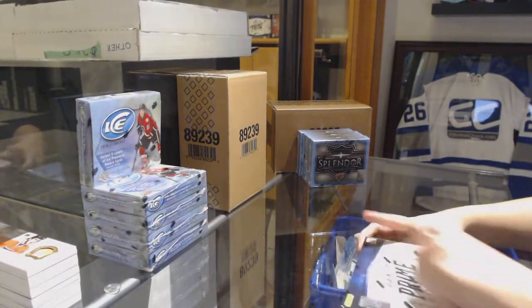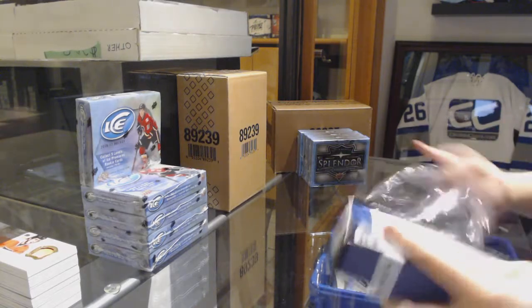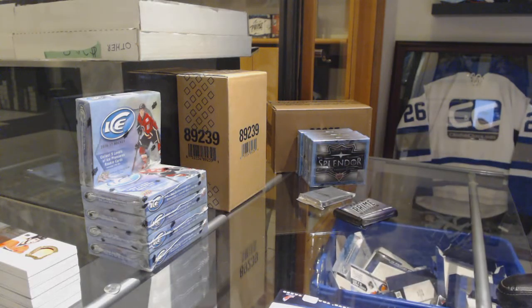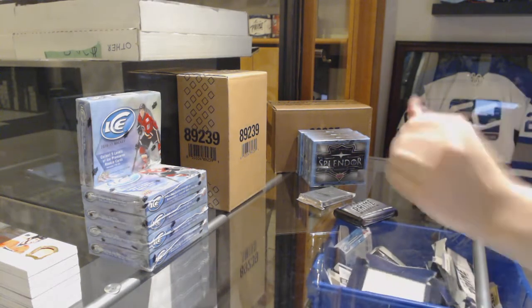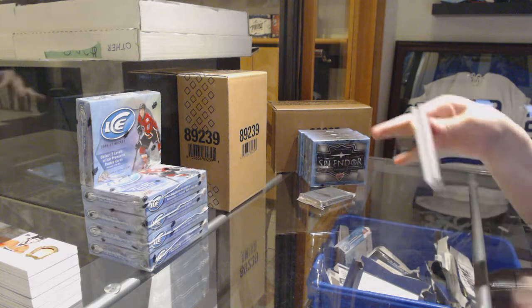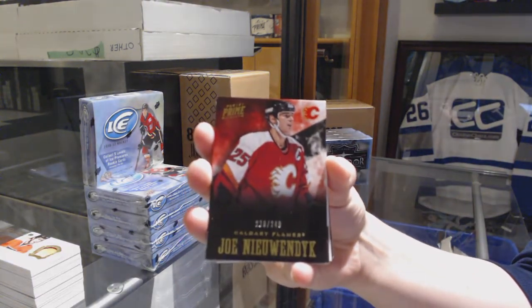All right, last box, mojo. We've got a base card number 249 for the Calgary Flames, Joe Nieuwendyk. Now you have two.